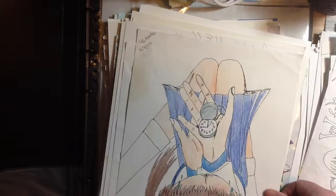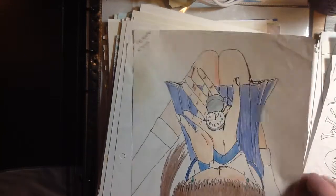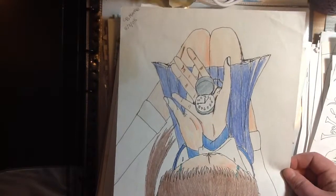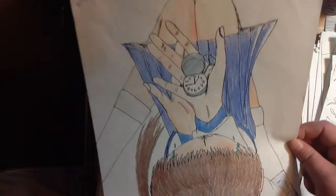This is an original done in 05. That one I actually put a date on. And my real life signature.